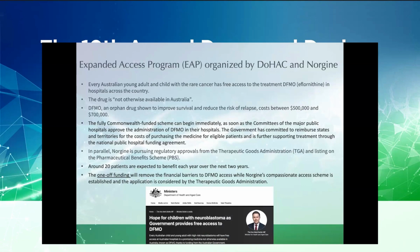I mentioned before we go around in circles around managed access, managed entry, and I've got a bunch of slides, but I thought I'd start off by discussing a somewhat surprising announcement from the Minister that the department was funding an expanded access program for Norgene's product DFMO, which costs between $500,000 to $700,000 per patient. It doesn't have TGA approval yet. It's not even pursuing PBS. It's in the process, and it's about 20 patients that will be benefiting over 2 years, and the department's going to give them $20 million, I think was the number.